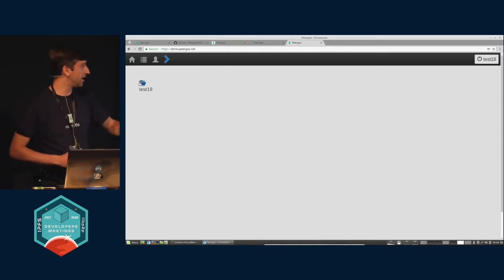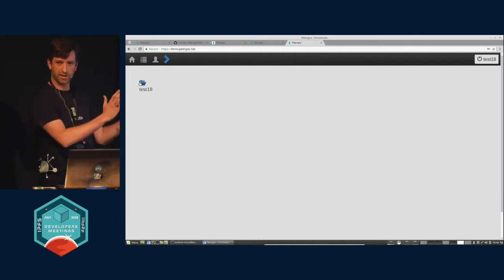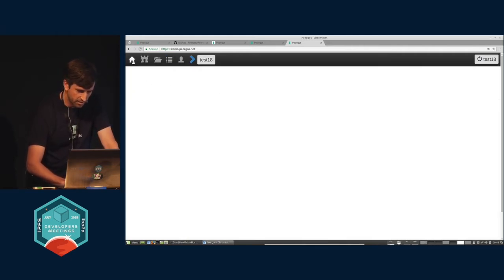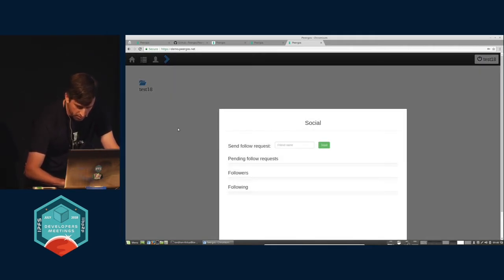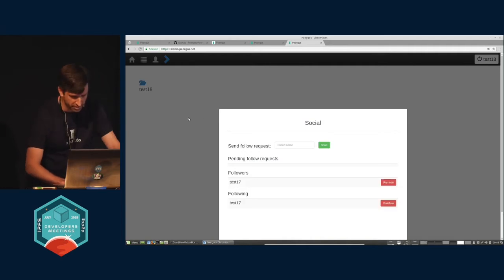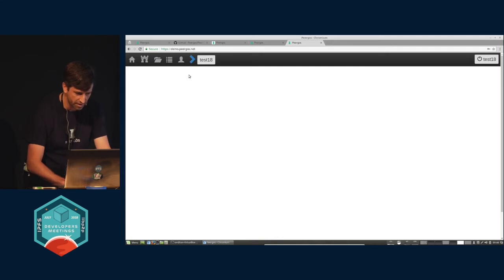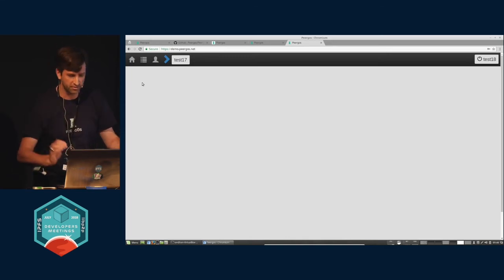Now, at a high level, each user gets their own storage space under their username in the global namespace. So test 18, we go back up here. Right, that's just registered that we're friends from the other guy. So currently there's nothing in there. If we go up to the top, we can now see the other guy. They haven't shared anything with us yet.